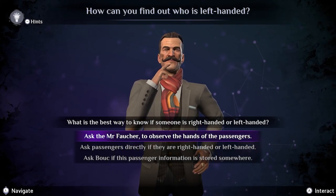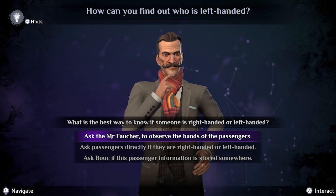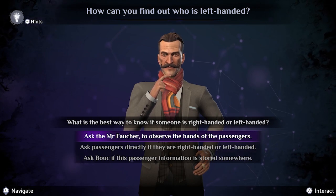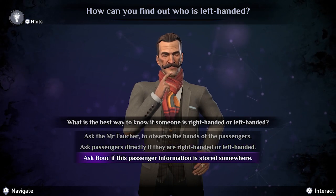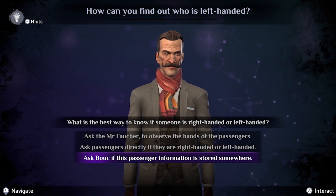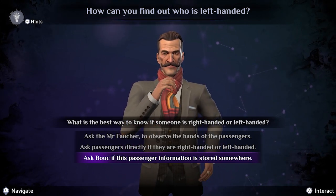What is the best way to know if someone is right-handed or left-handed? Ask Mr. Felcher to observe the hands of the passengers. Ask passengers directly if they are right-handed or left-handed. Ask M. Bouc if this passenger information is stored somewhere.